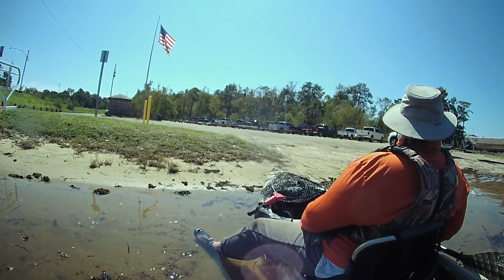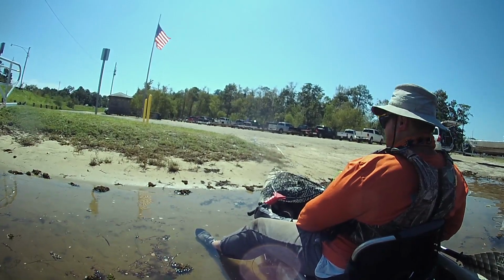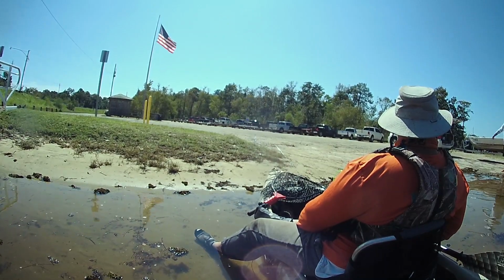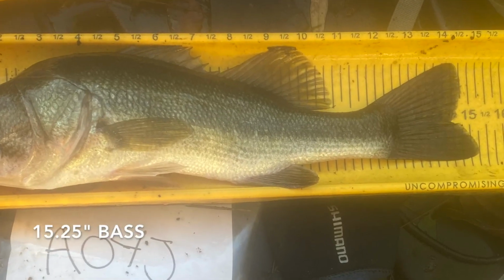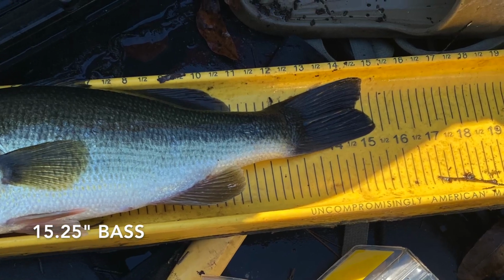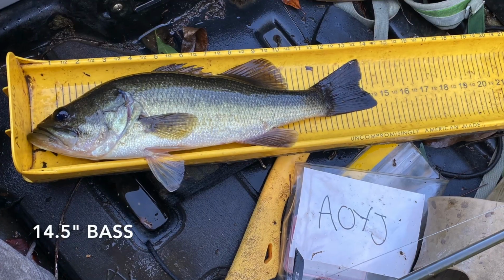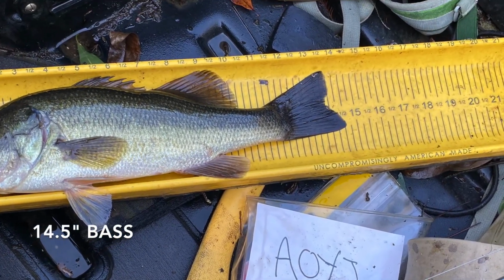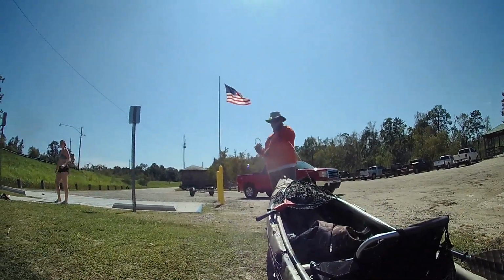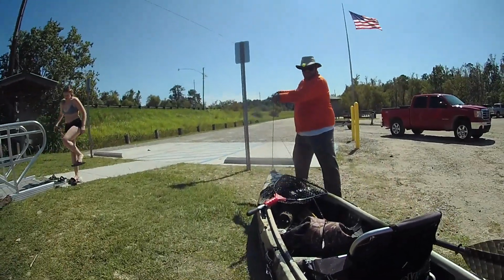Yeah, big time. And here we are, just kind of hanging out at the launch, talking to a fellow boater. And I'm about to show you the fish that were not on camera, but I do have the photos from the CPR photo submission. And there you see, 15.25, 15.25, 17.5, little skinny dude, 14 and a half, and then of course that chatterbait fish from back then. Nothing more American than pulling your kayak up with an American flag waving and a random person in the background.